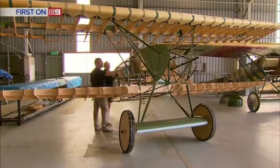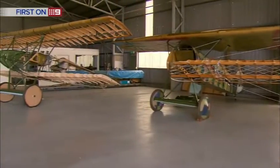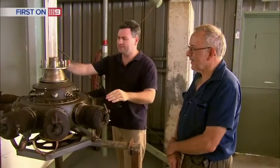The infamous Red Baron has been shot down over France. Australians actually shot the Red Baron down 21st of April 1918. Now in their Caboolture shed, the volunteers are recreating more First World War relics, from the first fighter to the last. Even an original engine from 1918.